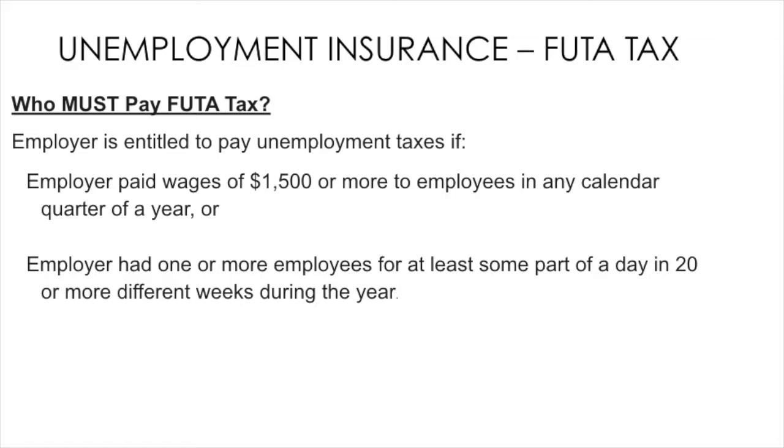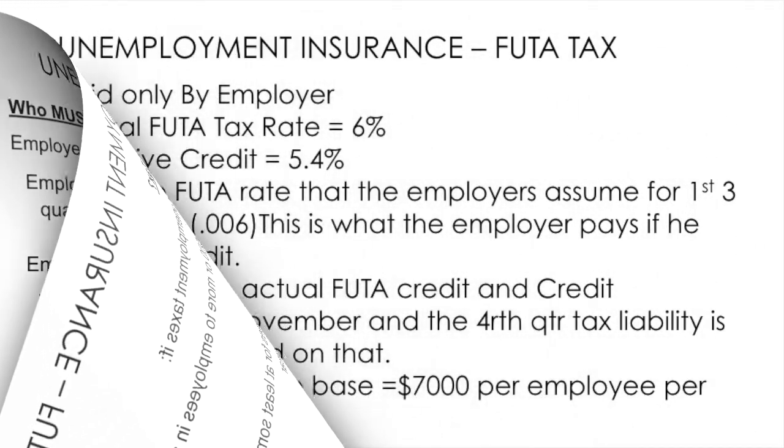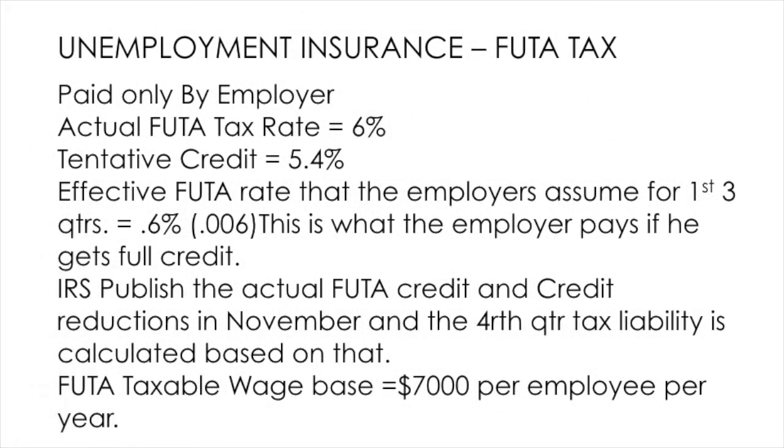The employer is required to pay unemployment tax if the employer paid wages of $1,500 or more to employees in any calendar quarter of the year, or the employer had one or more employees for at least some part of the day in 20 or more different weeks during the year. So the FUTA taxes are only paid by the employer.